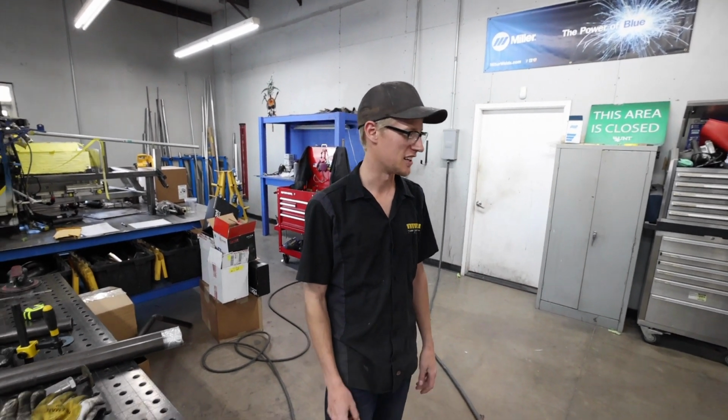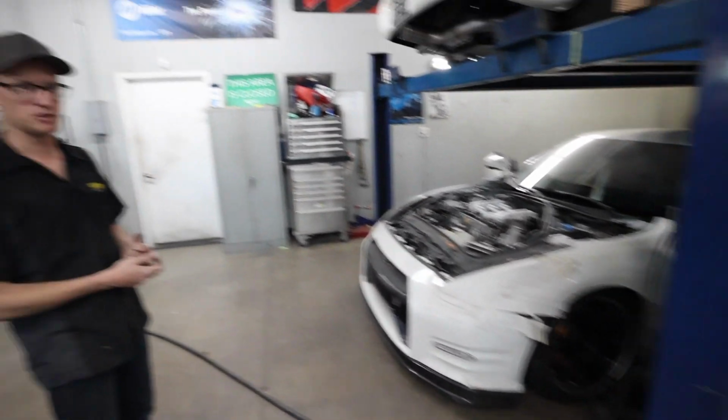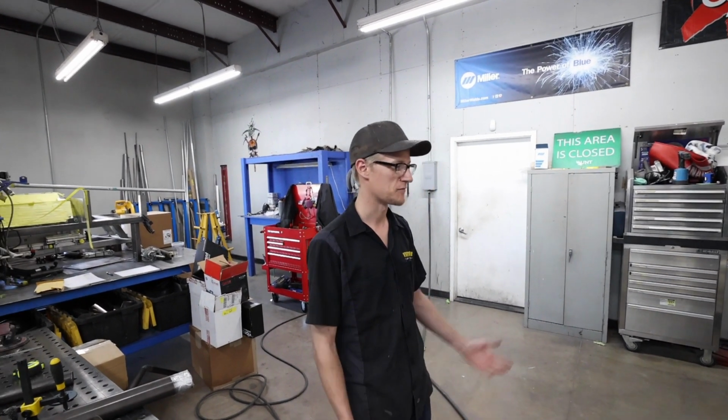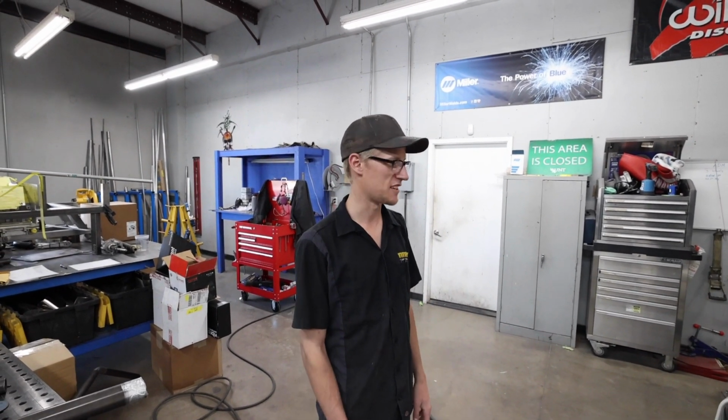Here we're working on a 2011 Nissan GTR that's going to be running Texas 2K standing and roll race events. Building a fairly traditional 6-point roll cage. So yeah, it should have all the safety to have as much fun as you want.